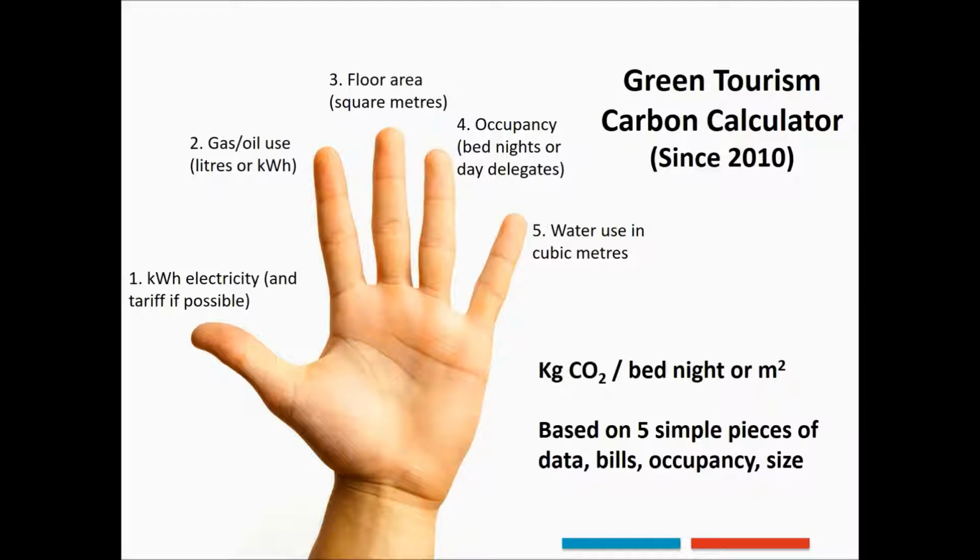The floor area, that's probably the only thing that might take a little time for you if you haven't done it before. If you've got a rates bill, then it often has your floor area on your rates bill.